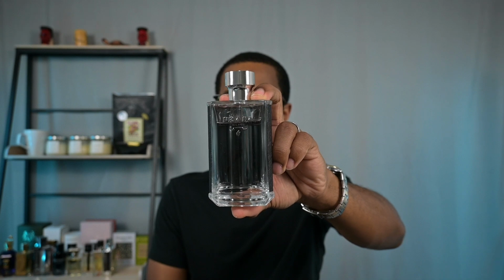I can't really remember exactly when I got this, but it definitely was in the earlier echelons of me collecting. I would say it was within the first year. It's got plenty of wear. I've got plenty of other fragrances that I've had since the start of me collecting that do not have dents like these do. Once again, from the house of Prada, this is Prada L'Homme.